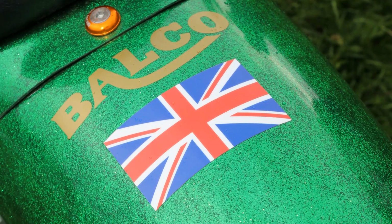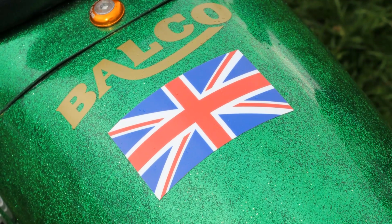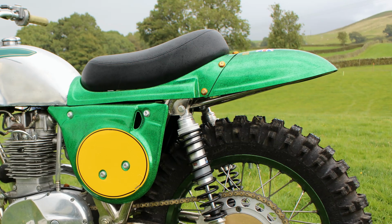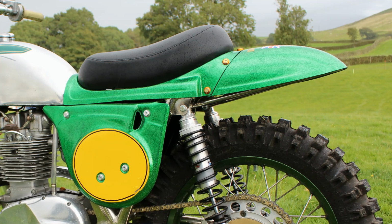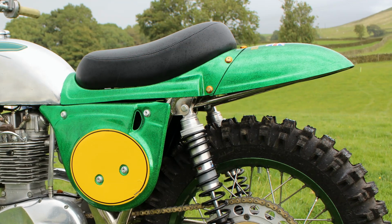And Paul, of course, wanted this Rickman Metisse Victor to be very different from all of the other BSA Victors that are going around, and by choosing this bright green metal flake colour, I think that Paul's achieved just that, and he's certainly given this particular BSA the wow factor.